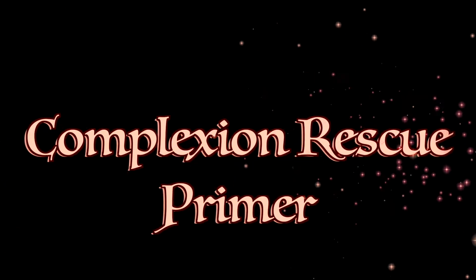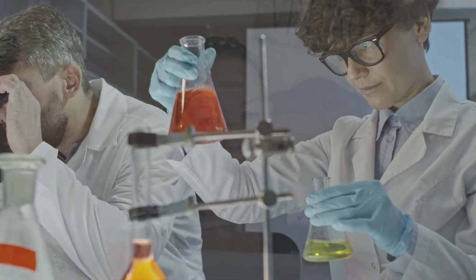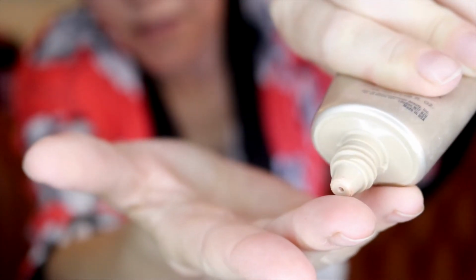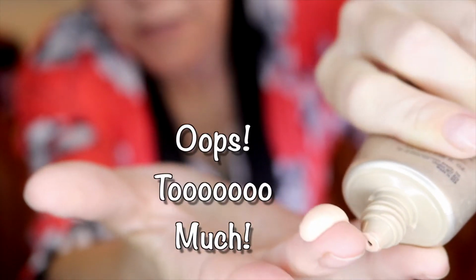First thing I'm going to use is this primer. I currently do have moisturizer on, but it is not from bareMinerals. I actually make my own moisturizer, and we will talk about that in another video. I'm going to put this on. Just a little bit goes a very long way, so I'll just put a little bit on here.